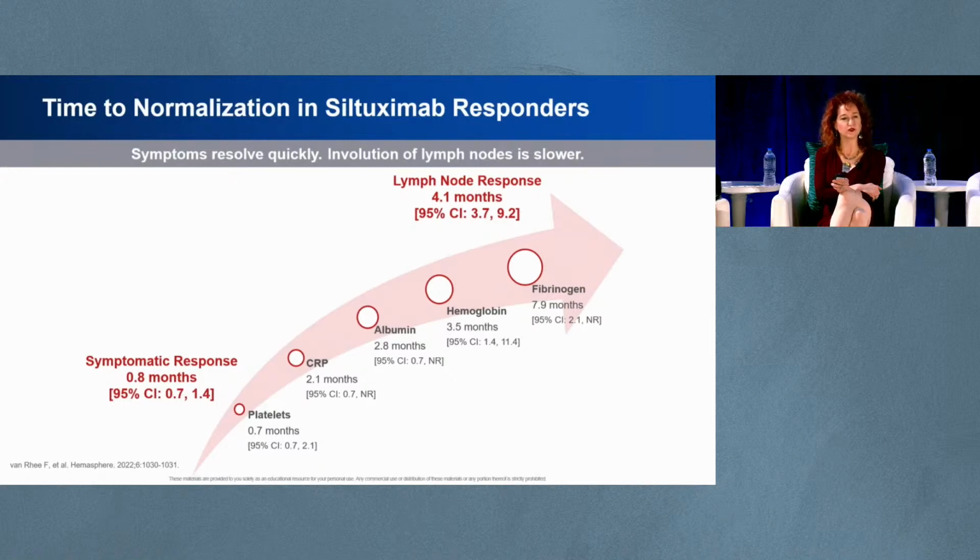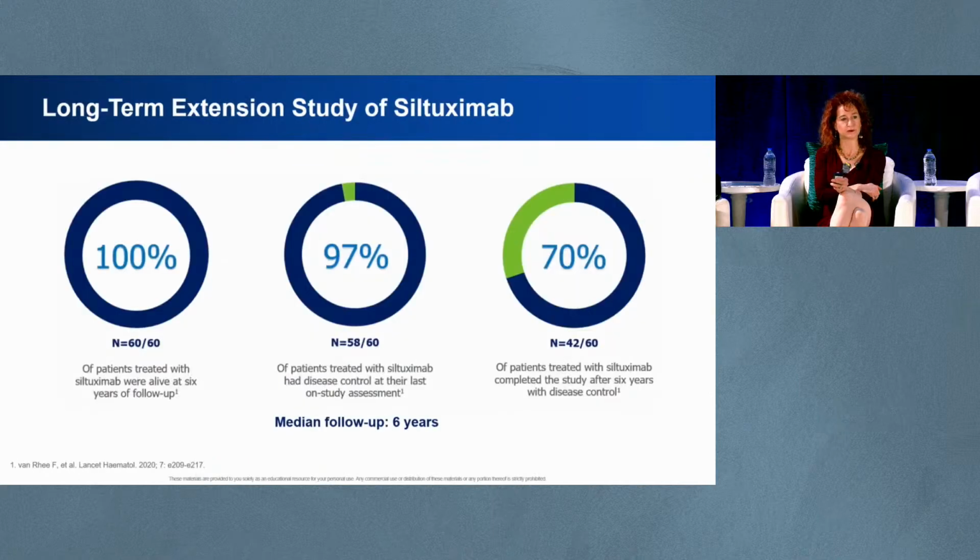And again, I don't think that that is the most important thing in most patients that have IMCD. You can live with some lymphadenopathy, but these other things like inflammation, being transfusion dependent, those really do affect quality of life.